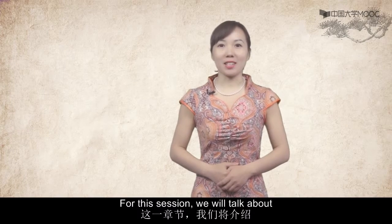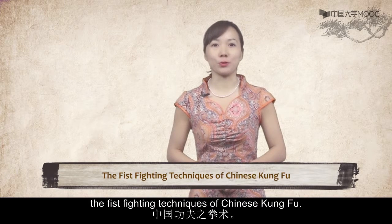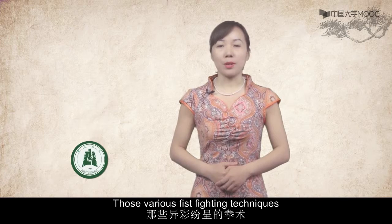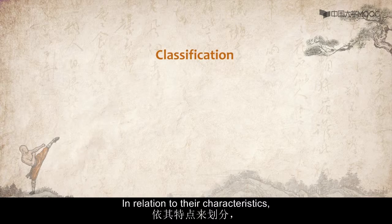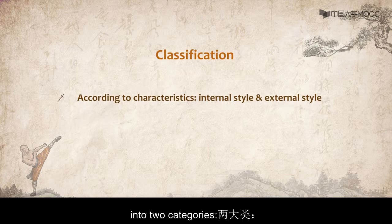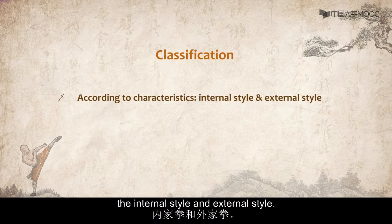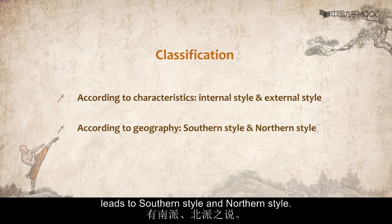Hello everyone. For this session, we will talk about the fist fighting techniques of Chinese Kung Fu. Those various fist fighting techniques differ in styles and enrich the contents of Chinese Kung Fu. In relation to their characteristics, fist fighting techniques can be divided into two categories: the internal style and the external style. Nevertheless, a geographical classification leads to southern style and northern style.